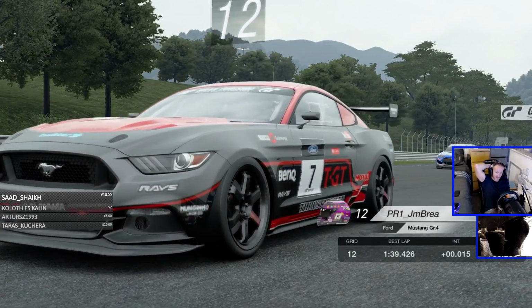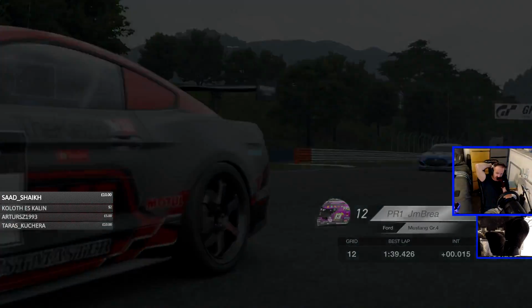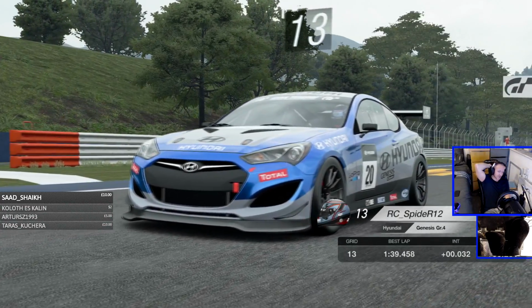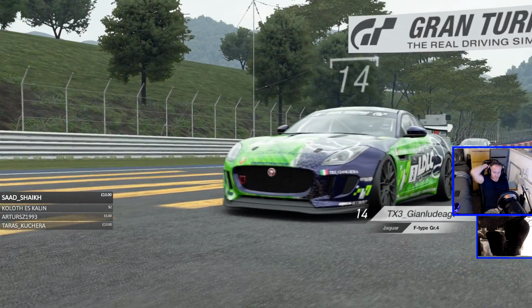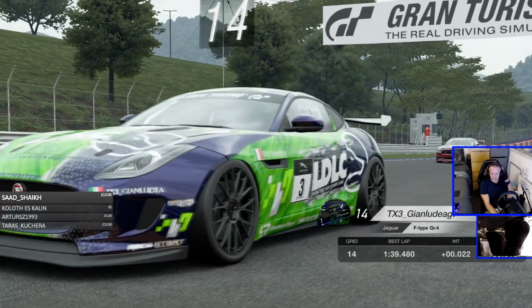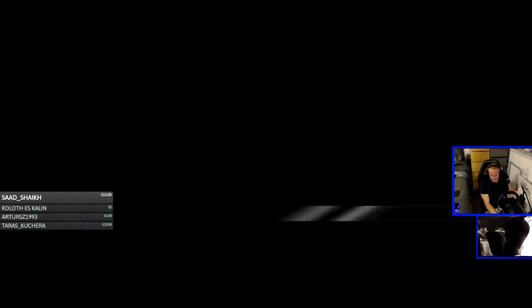Anyway, there you can see there's someone else using my livery, PR1 Jimbray, using my livery on his Group 4 Mustang. Now that is the first of the next Mustangs in this race, so P12 was the next of the best of Mustangs really, so it shows how good my lap really was in P5.